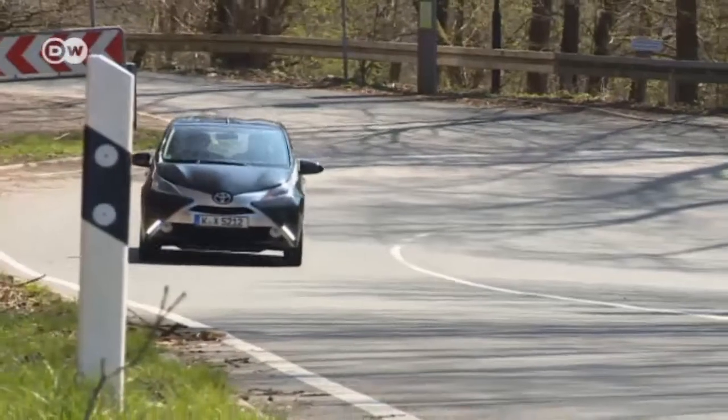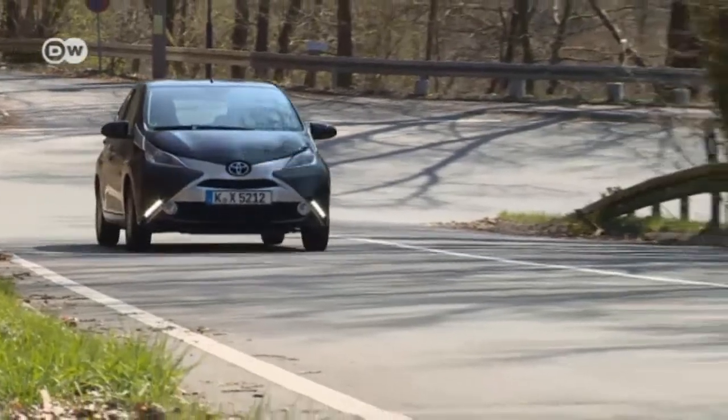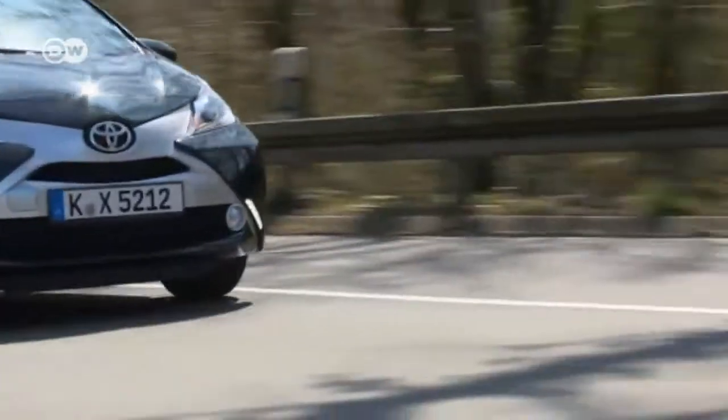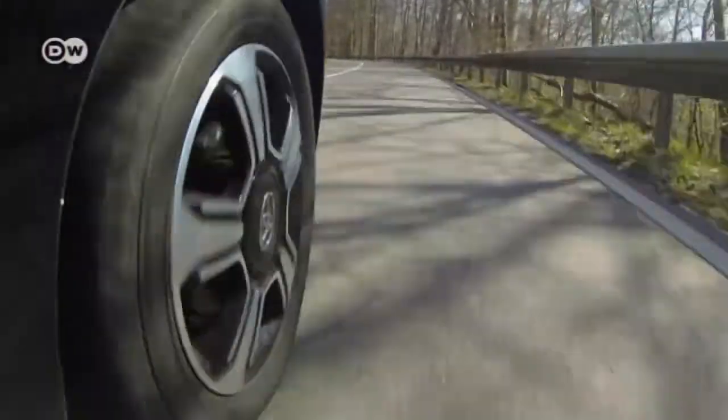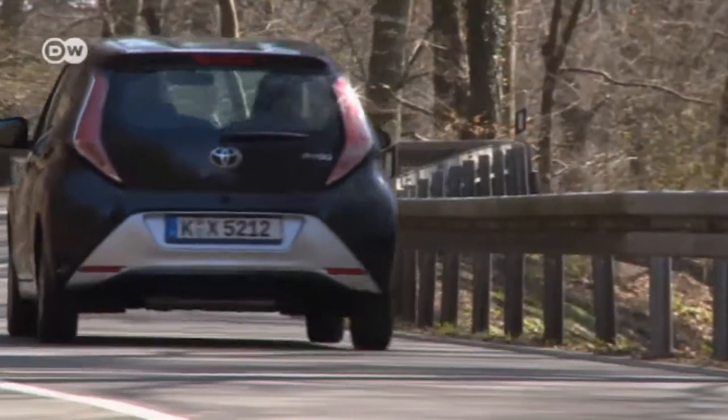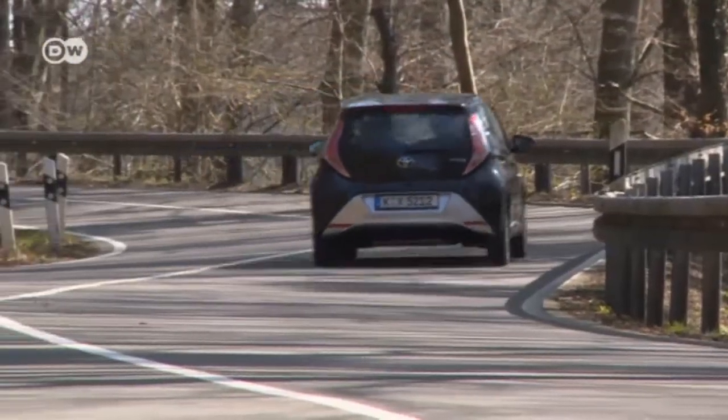The target group of younger car buyers may have a hard time focusing on actual reality long enough to pick the right gear in the 5-speed manual transmission. But the Aygo also comes with an automatic. Driving the curves and hills of country roads quickly reveals this city car's limits.